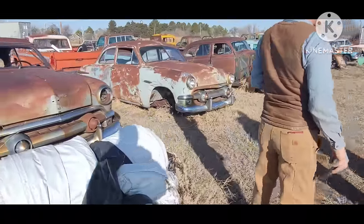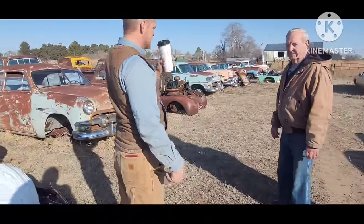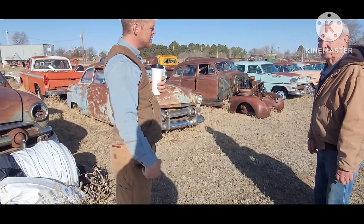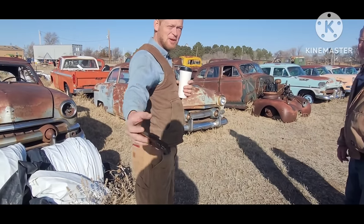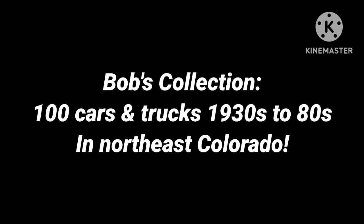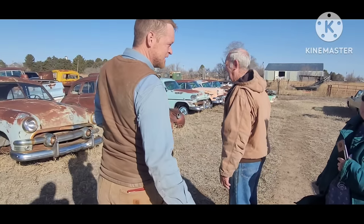Where did you find most of the cars? Well, like I say, I've been doing this since I got parts here that I had when I was 14 years old. Yeah, he started when he was 15. This is going to be you here. This will be me one day. I think your yards are much bigger.